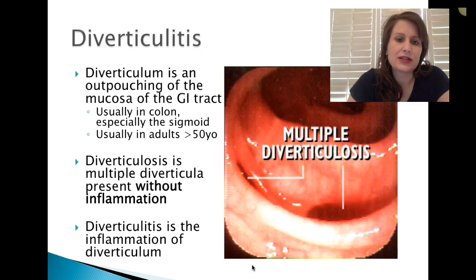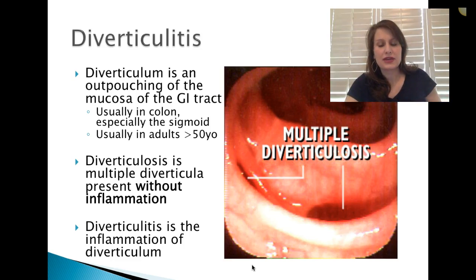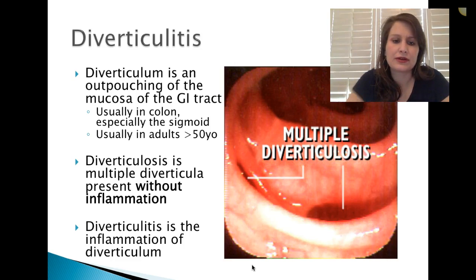Okay, so diverticulitis: a diverticulum is an outpouching of the mucosa of the GI tract. Usually it's just kind of a weakening in the wall, usually going to be in the colon, especially the sigmoid. Adults greater than 50 years old is typically who it affects first.